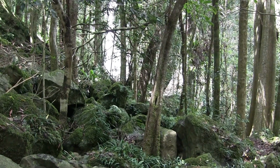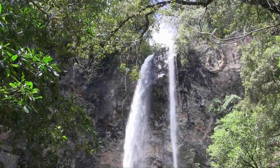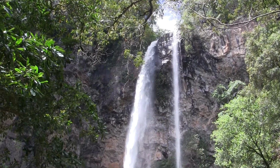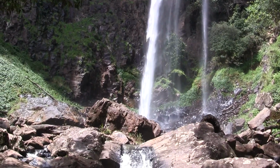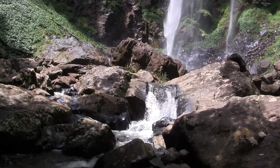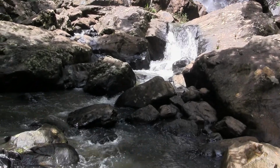Down at the creek, the track climbs over rocks and boulders, and finally we can get a beautiful view of this lovely 40-metre waterfall. Now for that climb back out.